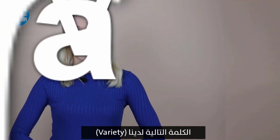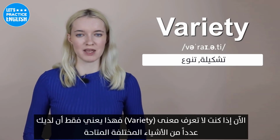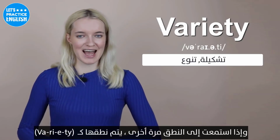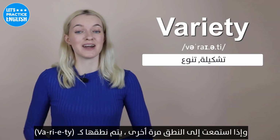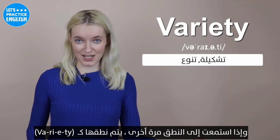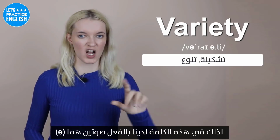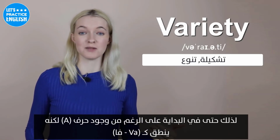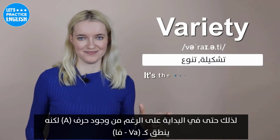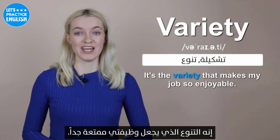On to the next one, we have variety. Now, if you don't know what variety means, it just means that you have a number of different things available. And if you listen to the pronunciation again, it's pronounced like variety. So actually in this word we have two schwa sounds. So even at the beginning, even though we have an A, it's pronounced like the schwa. And an example sentence could be, it's the variety that makes my job so enjoyable.